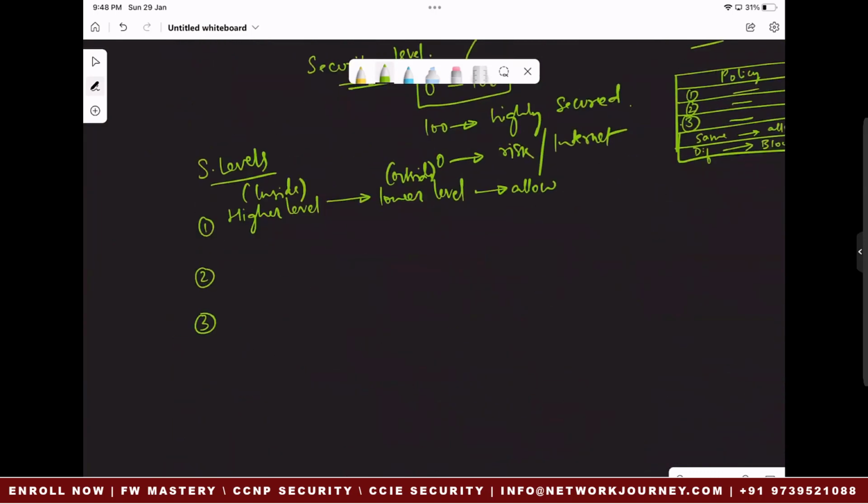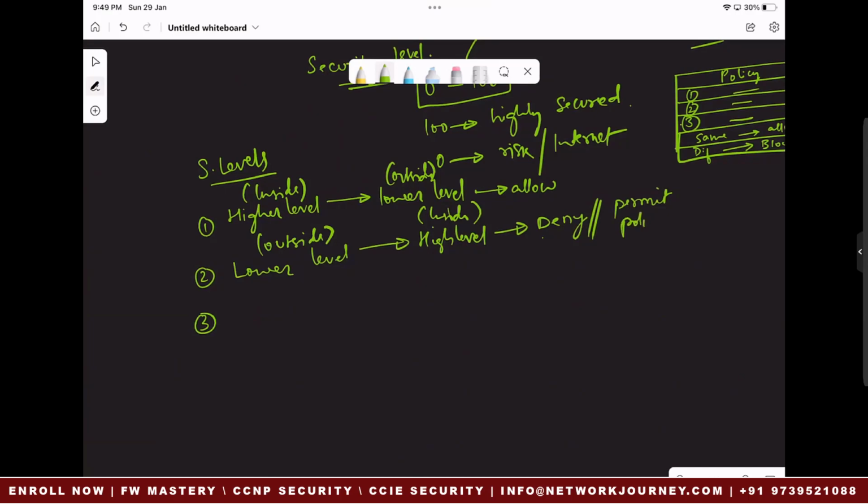Remember that in the case of ASA, in the case of lower level, that is something coming from outside towards inside, this is completely denied. Now, how would your customer who is outside and wants to access your server come in? For that, you need to apply a permit policy. Once you allow customer X to reach this server on this port number, then this will work. Otherwise, all the lower to higher is implicit deny.